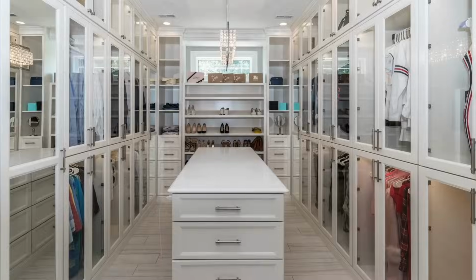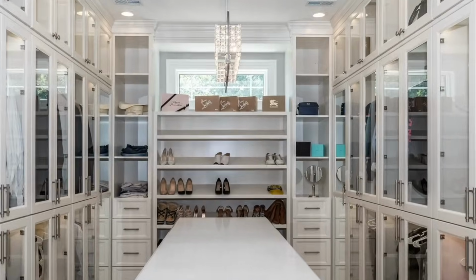And my first tip for getting started with decluttering your closet or your wardrobe or your clothes, wherever you store them, I would suggest to visualize how you want your closet to look like in the end, and how many drawers you want to have and how many clothes you want to have.